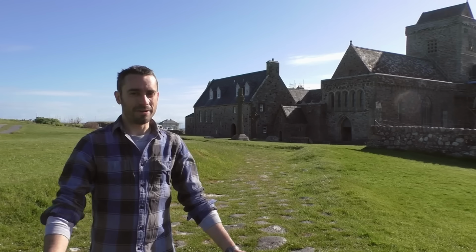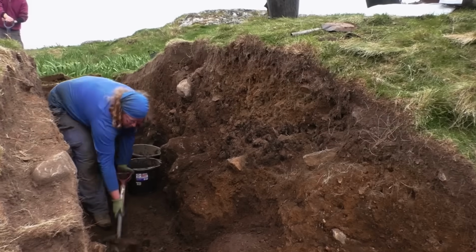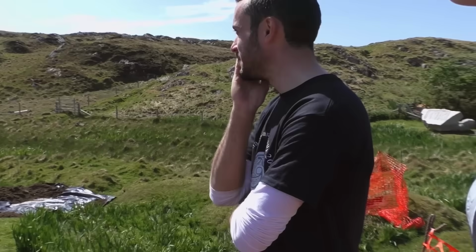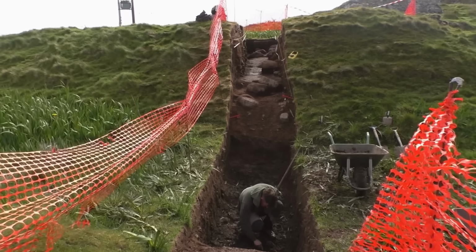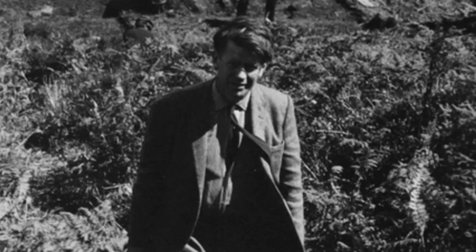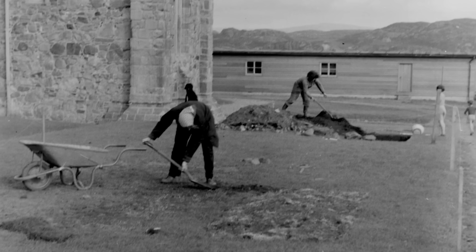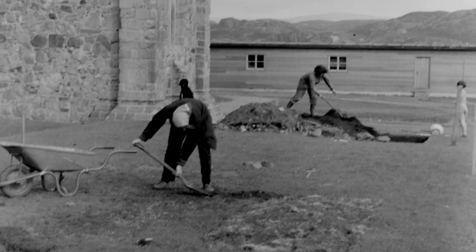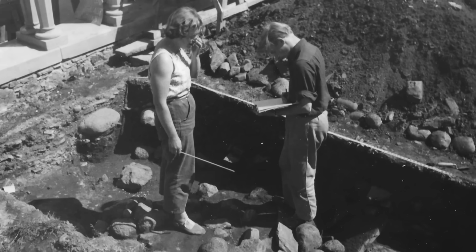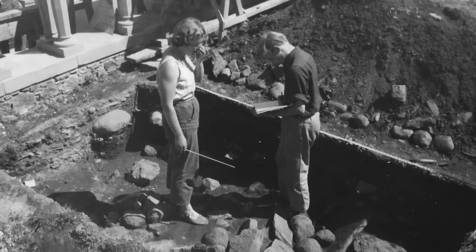Here we are, day 1 of 3 weeks of excavation on the famous Iona Abbey. Adrian Maldonado is leading the team from Glasgow University. They're following in the footsteps of Professor Charles Thomas, who in 1956 first excavated here to see if he could find evidence of the legendary monastery. He found some intriguing remains, but lacked the technology to date them, and the mystery endured.